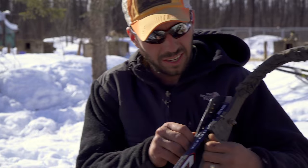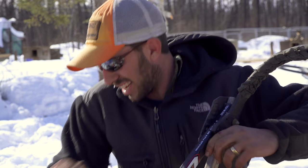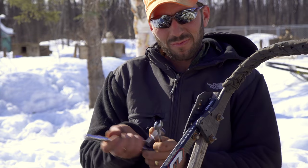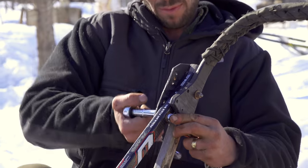Working on there? Tuning up my sled. I broke my handlebars the other day. So, oh boy. Yeah, it's that time of year. Bumpy trails.